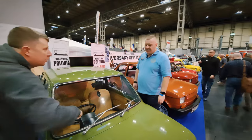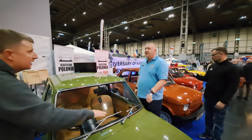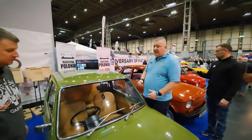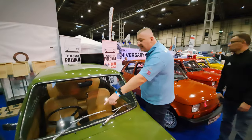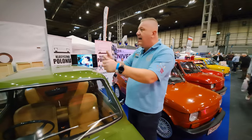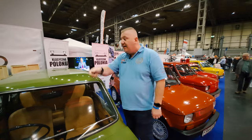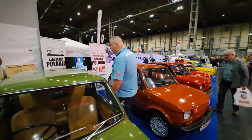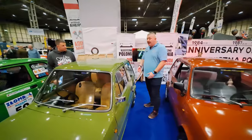Yes. This dashboard trim is so rare to get now. In good condition, you can't really get it. No, and when you get it, it's super expensive. It is, and especially all the details, like the light switch is a normal switch. Two gang or one gang? Yes. It's just a normal switch. Yeah. It's a really beautiful car. Is, especially with the tan interior. Yes, the interior brown.